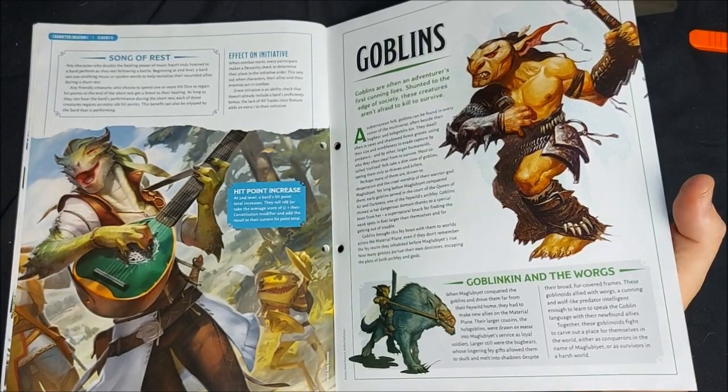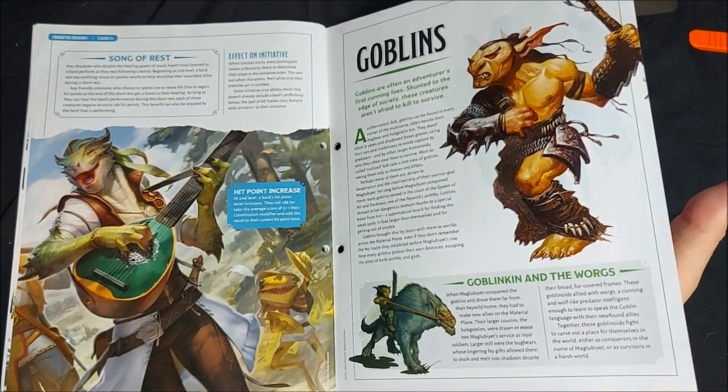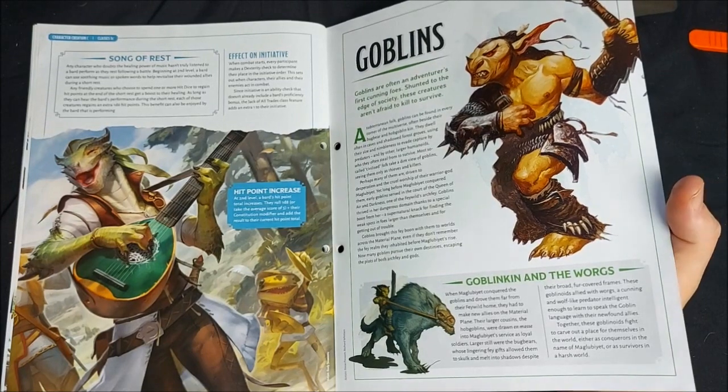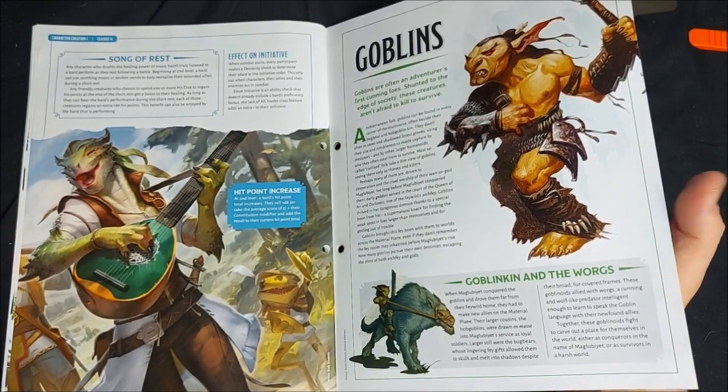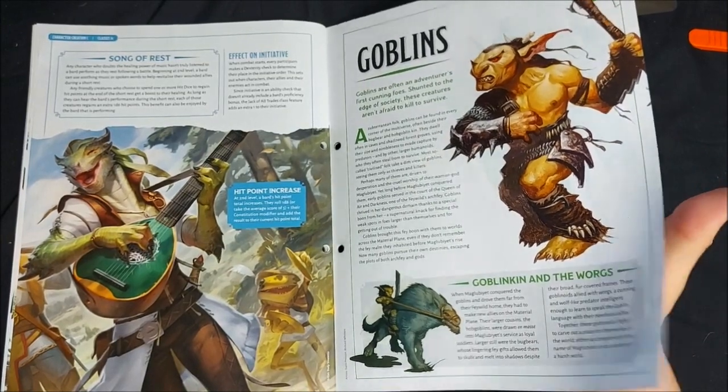I've lost it, where is it? There's the hobgoblins, and there's even the bugbears. There we go. So yeah.